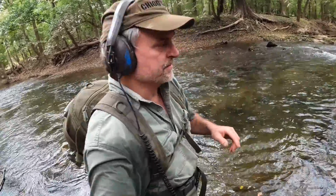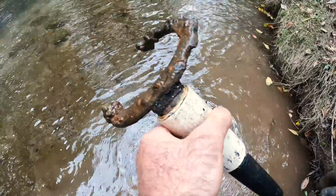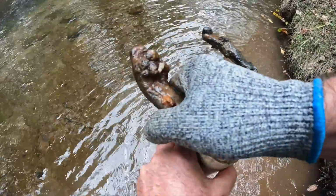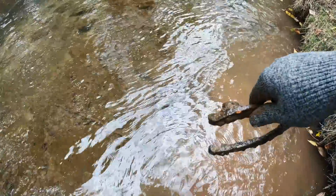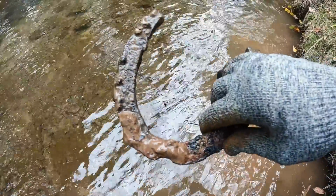This place floods. Well, I got my first relic-y kind of signal, although it might not be war related, but a nice big old horseshoe. Sweet. We're on our way, man. Just got to find all the trappings the horse had on him when he ended up in the creek. If he did.